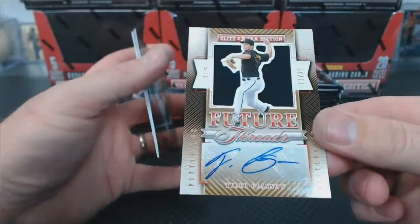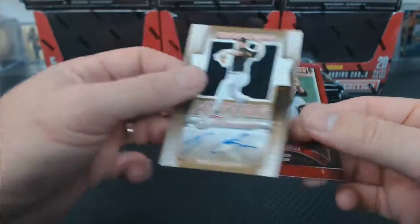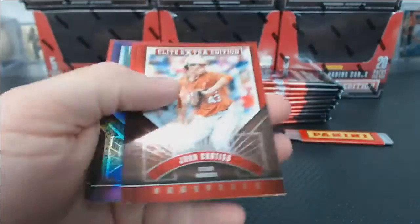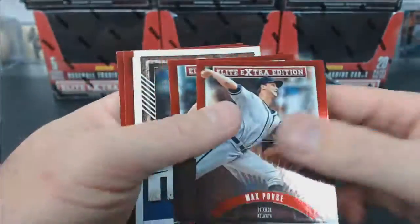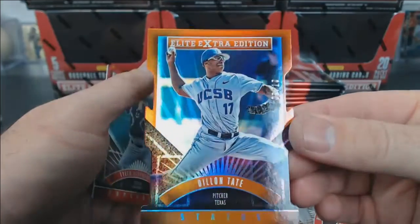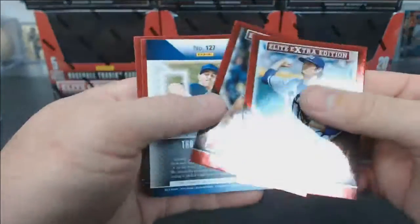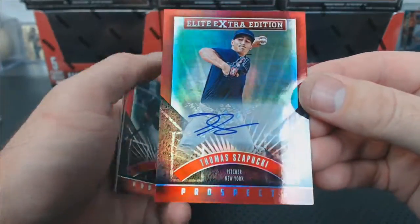Uh-oh, here we got another one. Oh, it's not a patch. To 25, Tyler Glasnow for Pittsburgh, Future Threads. Jersey auto. Chad Sabotka, triple die cut. Dylan Tate. That's a good one. Orange to 10. UCSB? Huh. Y2K. Thomas Sapuki, maybe. Zuntai. That's the Mets.